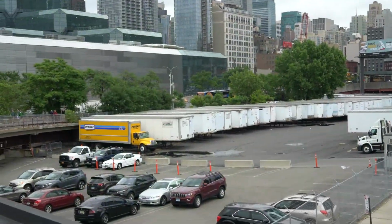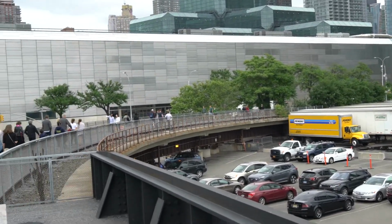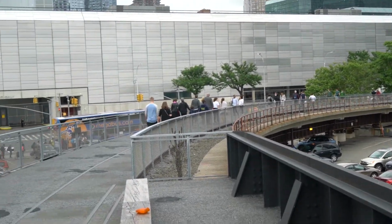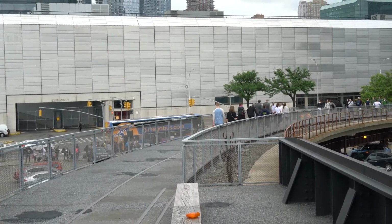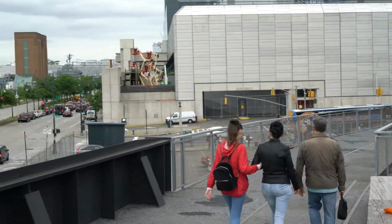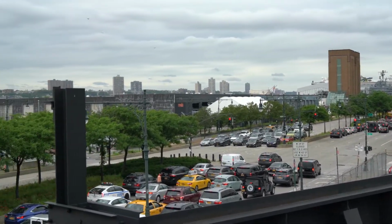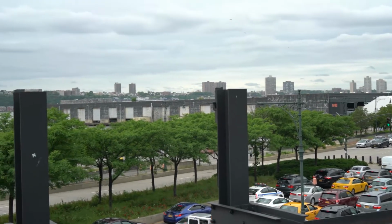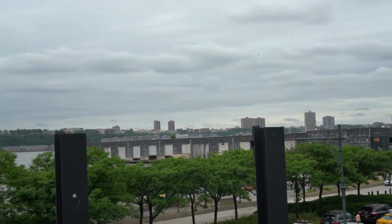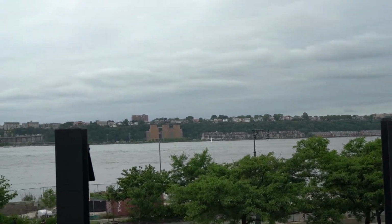In the distance where those trees are, that's the entryway to the Highline. And the Highline curves all the way around. And again, this is an abandoned railroad trestle. And in the background, you can see the Jacob Javits Center. Then you can see the Hudson River too. But this is part of the Highline. And one of the reasons why it was so nice is it offers such a great view for everyone.